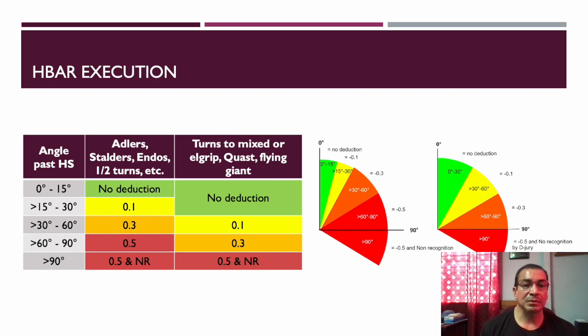I call this the 15-degree table because the tolerance is up to 15 degrees. Remember, the handstand in dynamic elements can have a tolerance of plus or minus 15 degrees. However, the other elements that are performed on the high bar are the turns to mixed or L grip, the Quast and flying elements. These are turning elements, and the tolerance is a little higher, up to 30 degrees. That's why I call this the 30-degree table. So up to 30 degrees no deduction, 0.1 for up to 60 degrees, up to 90 degrees is 0.3, and more than 90 degrees, that means it's under the horizontal line from the bar, it's 0.5 and no recognition.